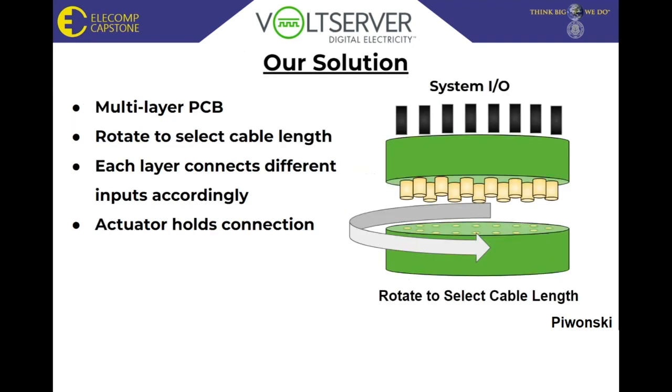Our solution uses a PCB that has traces on the internal layers, which correspond with the proper connections for each cable length, each connection being made between surface pads on the PCB. This PCB is rotated into the correct position for the connection via a stepper motor and is then pressed against input PCBs through the use of linear actuators which hold position to make the connection throughout the test.